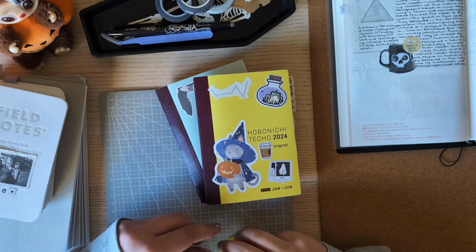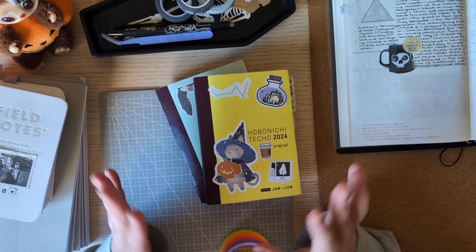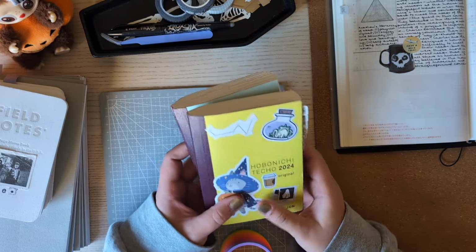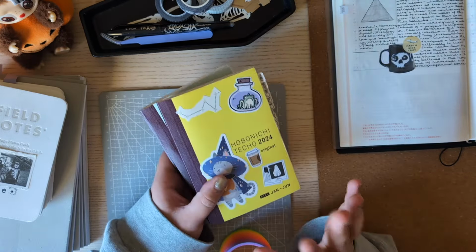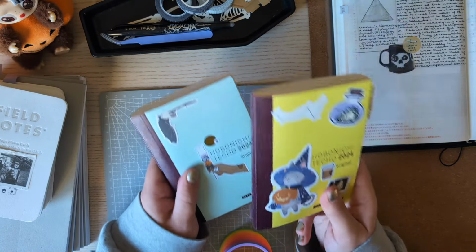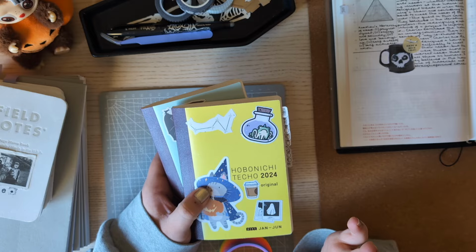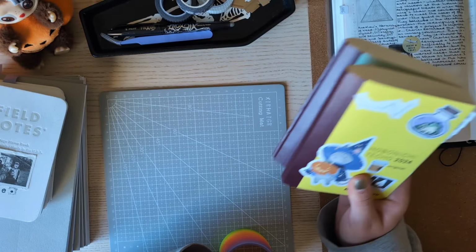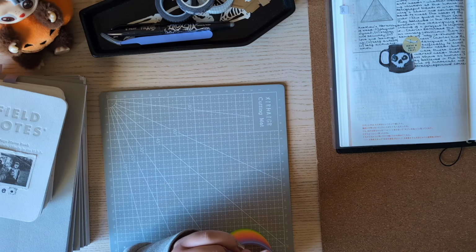This week's video is a continuation of my 2024 book flip-through chat, techo, kaigi, whatever you want to call it. Last week we spoke about my Hobonichi A6 books, so if you want to watch that, I'll put a card up so you can move over to that one.